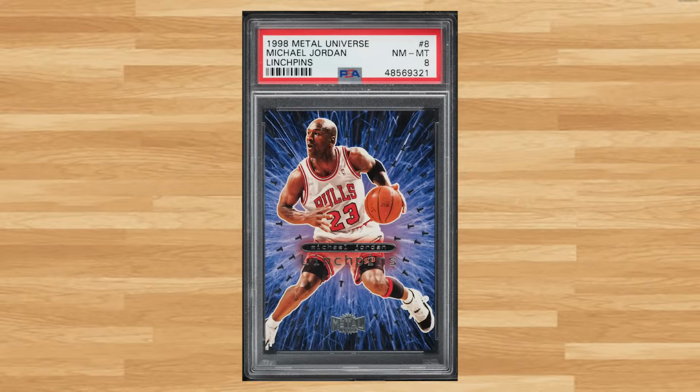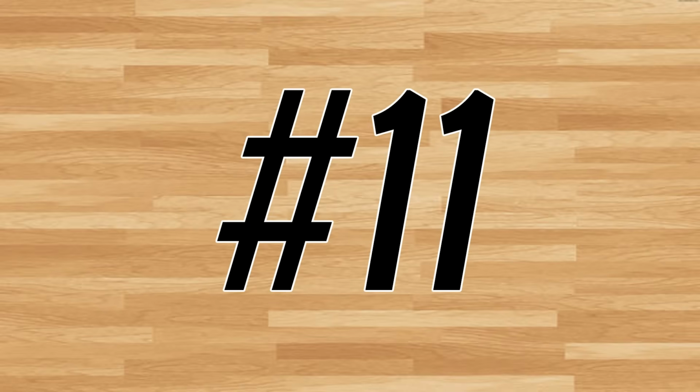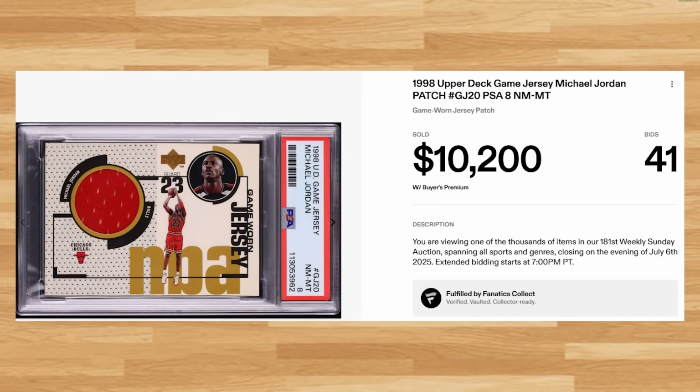Up next at number 12 is this 1998 Metal Universe Michael Jordan Lynchpins, card number 8. This was a PSA 8 that received 21 bids, and it sold for $8,700. Coming in at number 11 is this 1998 Upper Deck game jersey Michael Jordan patch, card number GJ20. This was a PSA 8 that received 41 bids, and it sold for $10,200.